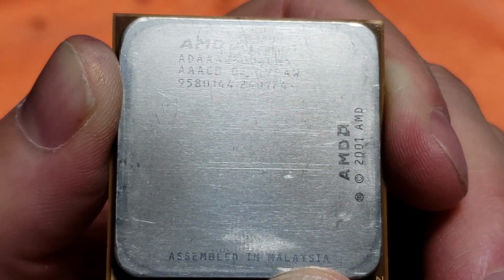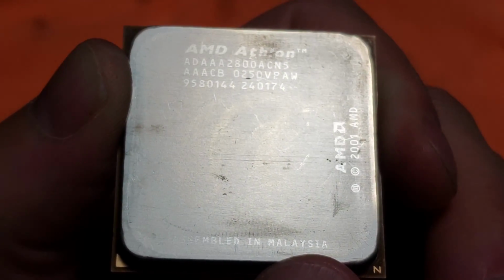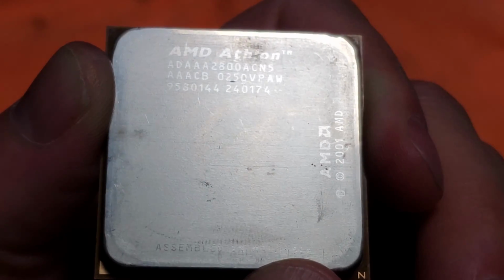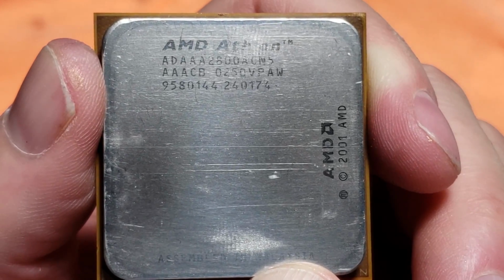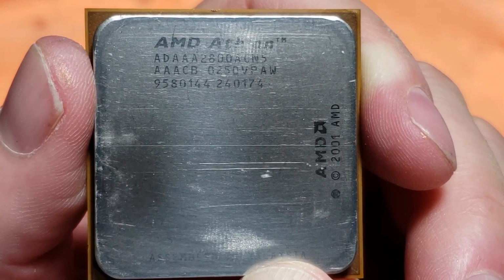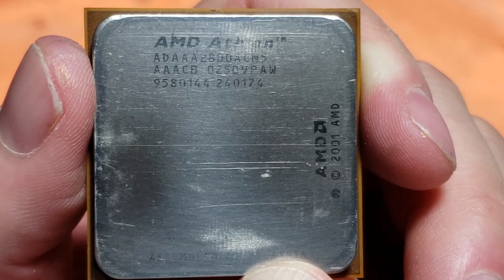I don't know. This was a 130 nanometer process technology there. Single core, obviously. And it has all the same features that the rest of the processors had. It is a Clawhammer. But making this an early example of the Clawhammer core is what makes it interesting. And this is the processor I'm going to be taking a look at here in this video.